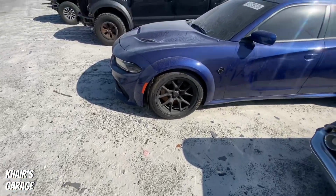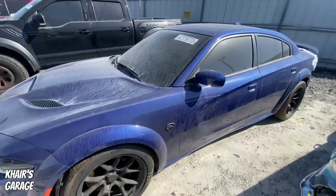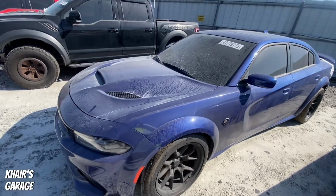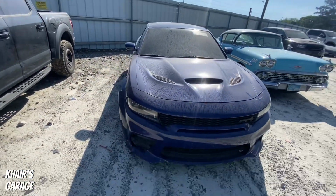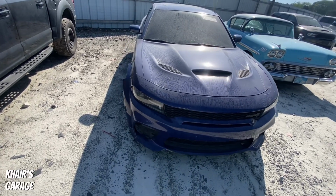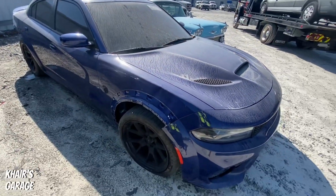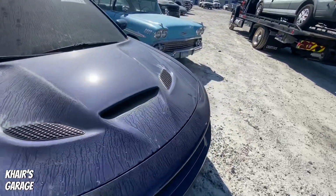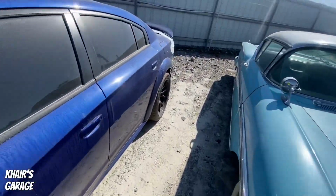Right here, we got that big dog, or should I say that big cat. Widebody cat, man. Y'all know this is my dream car. Even though I appreciate the widebody Scat we got right now, man, I'm gonna eventually upgrade to this, because this is just a whole nother level. You see we got a lot of front end damage. Also got a little damage on this back end. I say a little, I mean a lot.